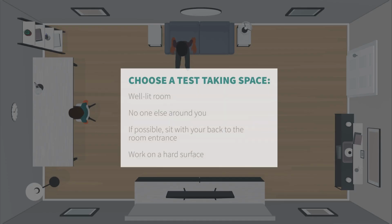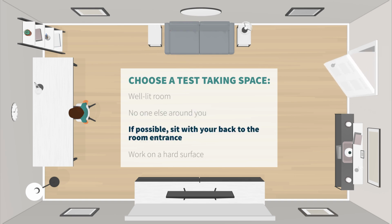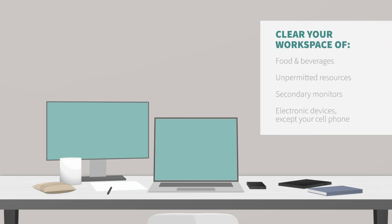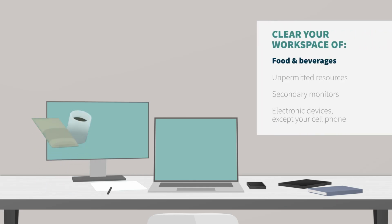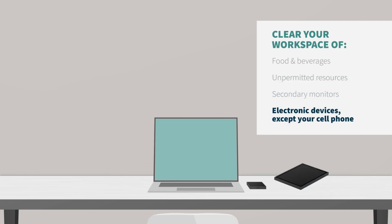Choose a test-taking space in a private well-lit room, with no one else around you. If possible, sit with your back facing the entrance of the room. Your computer must be on a hard surface like a desk or table. Clear your workspace of any food, beverages, unpermitted resources, secondary monitors, and electronic devices, except your cell phone.